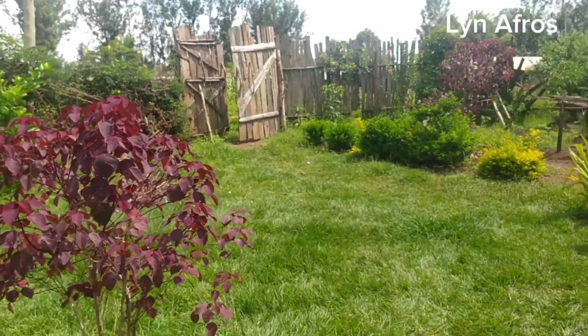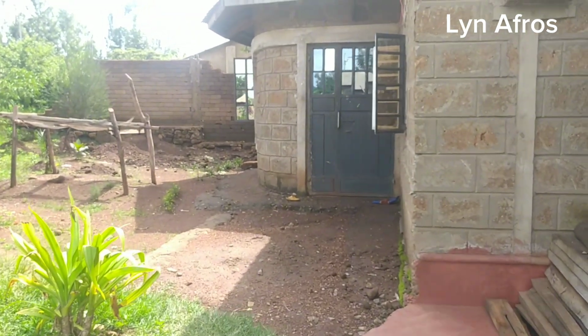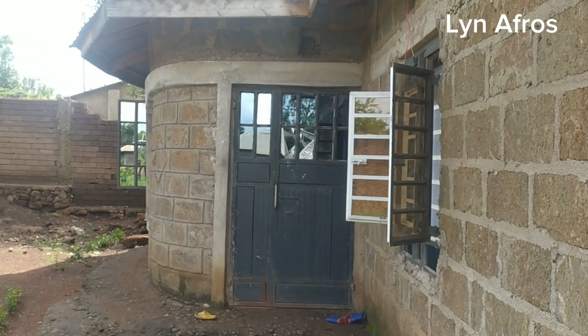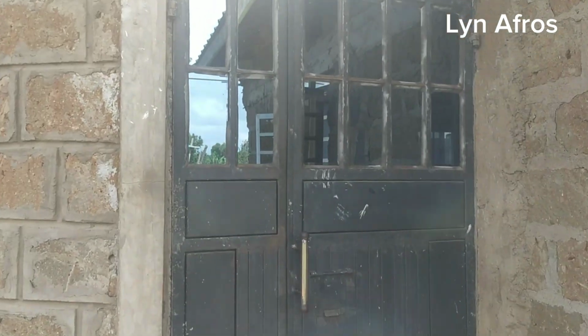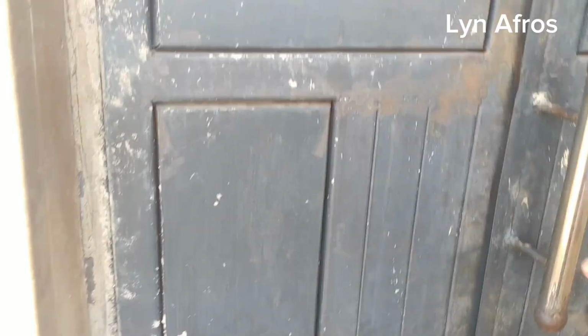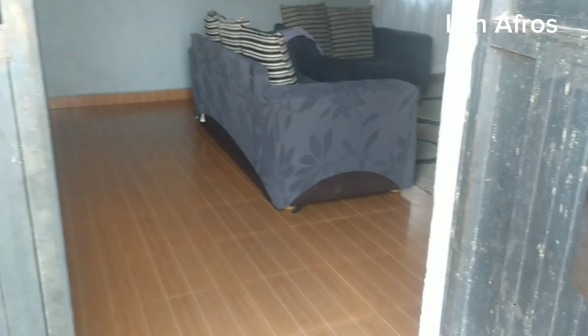Let's get into the house now. This is the main entry of the house. Voila!